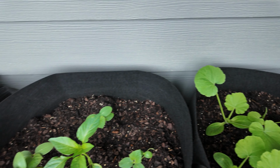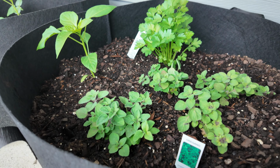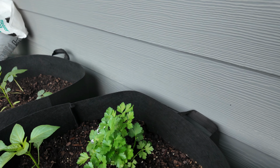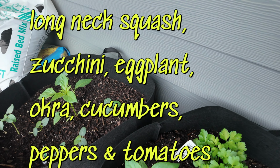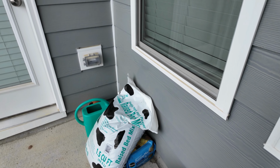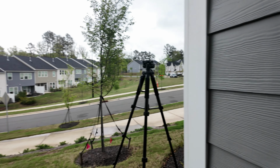Third, they all thrive in similar conditions, making container garden management much simpler. I've chosen some amazing vegetables that naturally want to climb or can be trained to grow vertically. Long-necked squash, zucchini, eggplant, okra, cucumber, peppers, and tomato. Let me show you how I'm growing them all in containers while maximizing my limited patio space.